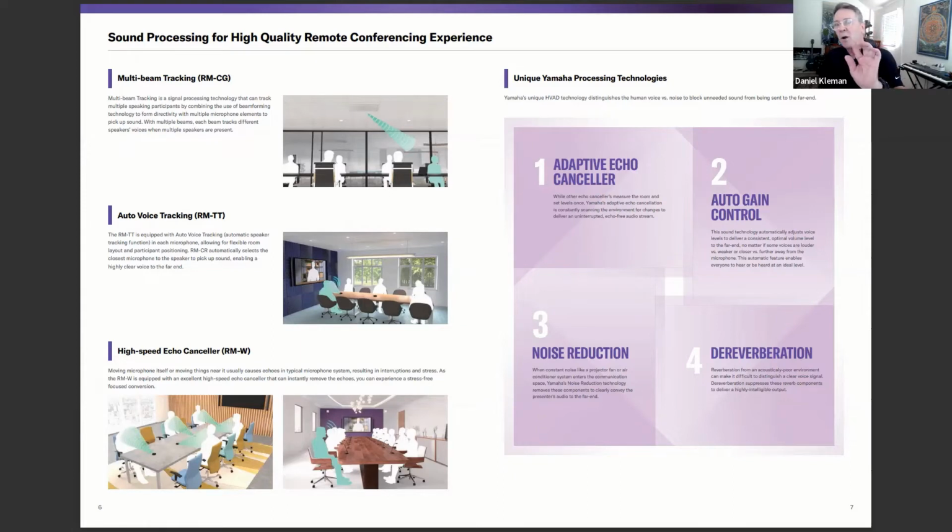So, unique Yamaha processing technologies are in our microphones themselves. So instead of going to an outside DSP to provide those algorithms for us, we have them in the microphone. Now, if you choose to use a third-party DSP, we allow you also to turn those off.